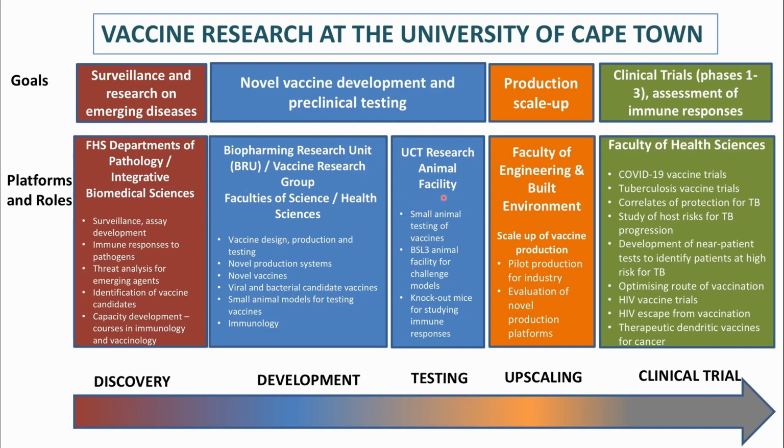through the UCT Animal Research Facility in Health Sciences, through production scale-up done at the Department of Chemical Engineering and the Faculty of Engineering and Built Environment, through to clinical trials, phases 1 to 3, done by the Faculty of Health Sciences. I note that people in health sciences have been responsible for COVID vaccine trials, tuberculosis vaccine trials, and HIV vaccine trials in recent years. However, I'm not going to be talking about the spectrum.